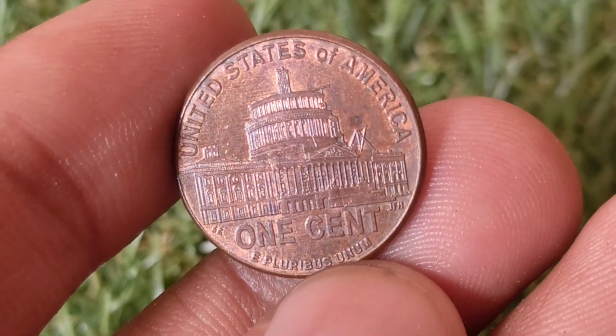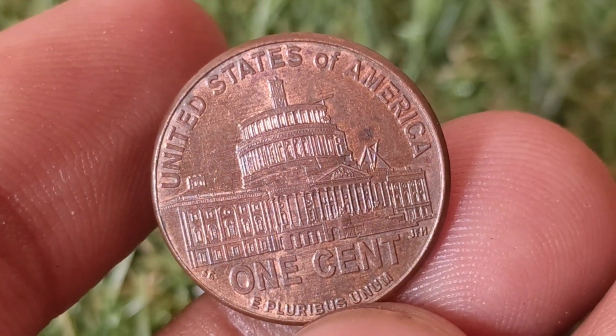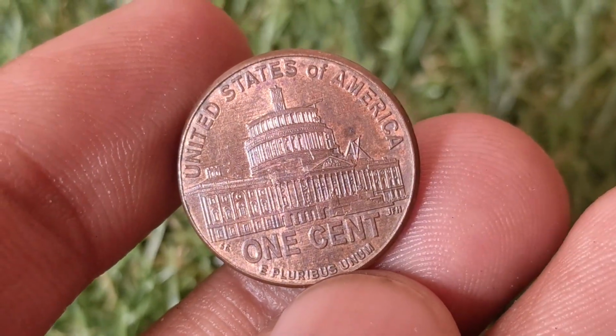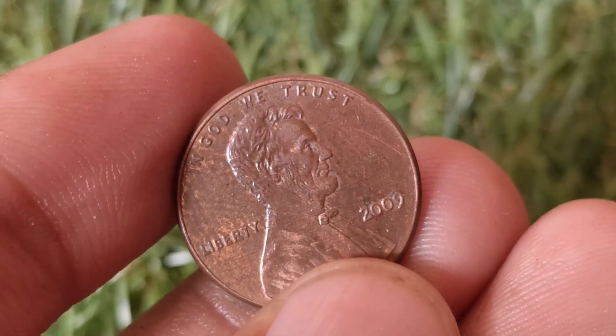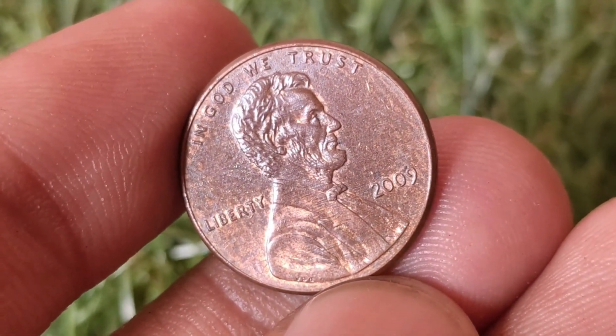Could a 2009 Lincoln Bicentennial penny in your pocket be worth thousands of dollars? A tiny 1-cent coin, the 2009 Presidency Lincoln penny, could be worth $5,000, $10,000, even $20,000 or more if it has one of several rare mint errors hiding in plain sight.